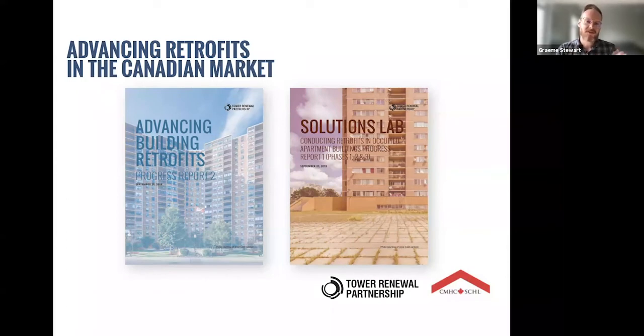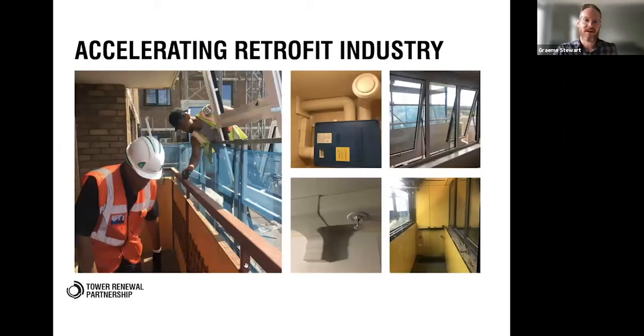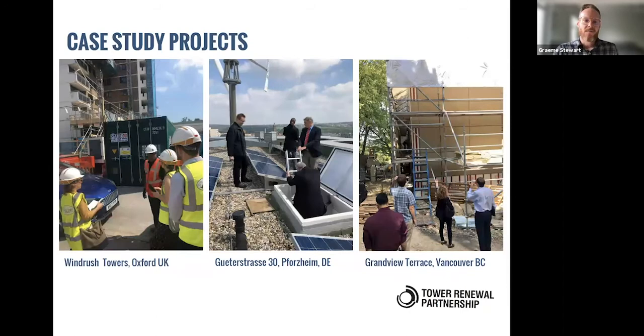So we looked at 2 specific studies here. One is generally advancing building retrofits from a supply chain perspective, all the more important now during the pandemic. And the other was looking specifically at how would we engage in such a deep retrofit with residents in place. So these are available from our website. We're happy to share it to get into detail. And it really is both of these coming together to how to push and accelerate the retrofit industry writ large. We looked at several case studies around the world with a lot of partners, one in BC with BC Housing, others in the UK, Germany, and France, were similar ambitious projects.